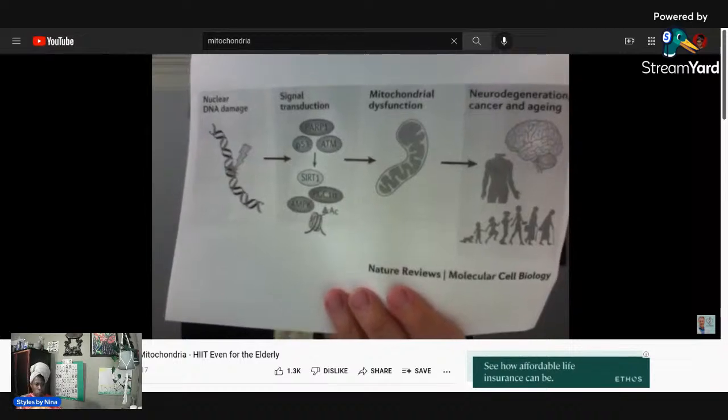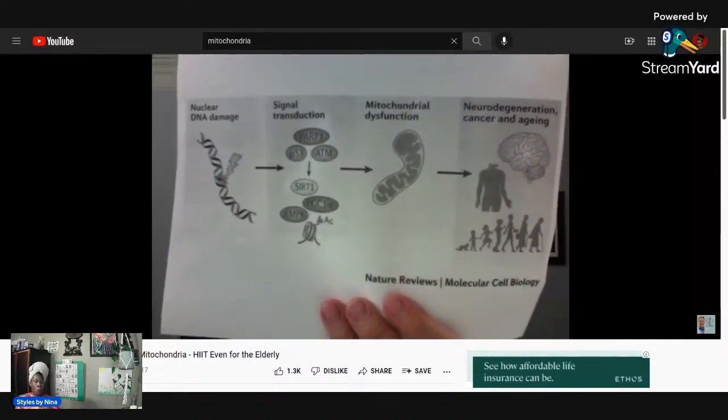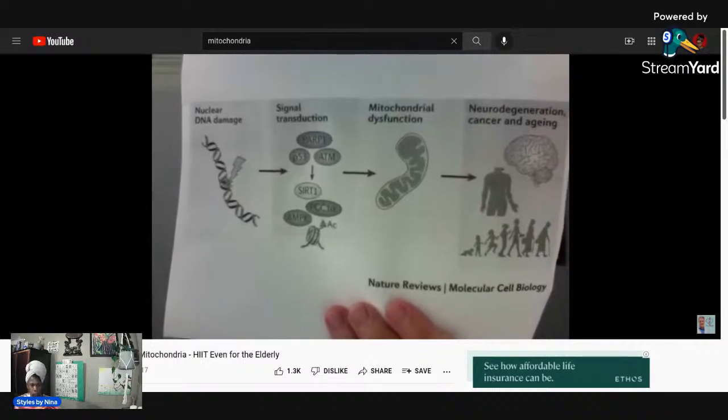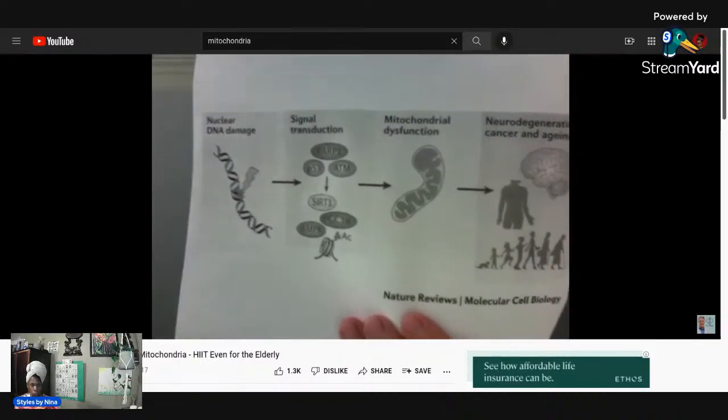This is an image of what happens with the mitochondrial aging process and the impact of decreased mitochondrial function on aging. That's called the Mitochondrial Theory. Why are we talking about that again today? It may sound like science, but actually we're talking about a very practical thing.